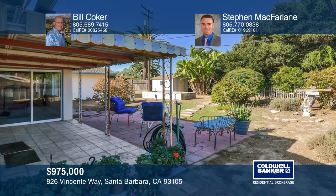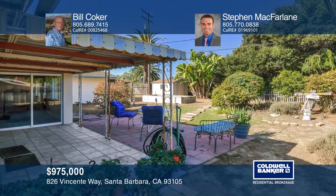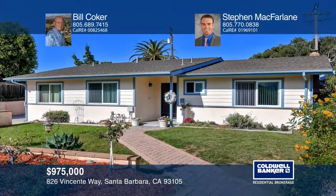The home is nestled on an approximately 10,000 square foot lot with mountain views. To see how you can turn this house into a home, call Bill Coker and Stephen McFarland.